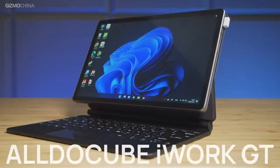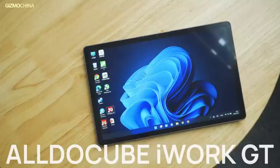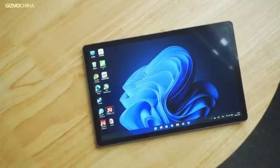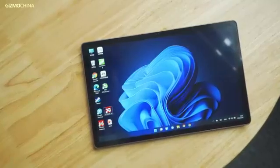This is ALLDOCUBE's latest 2-in-1 Windows 11 PC, the ALLDOCUBE IWORK GT. The portable PC has attracted a lot of attention in the past 2 years, and it seems that the 2-in-1 tablet is becoming a good option for mobile office, study, and entertainment. Well, we think the IWORK GT is definitely a great budget example for you to first try this form. Then no more words, let's see what we got here.